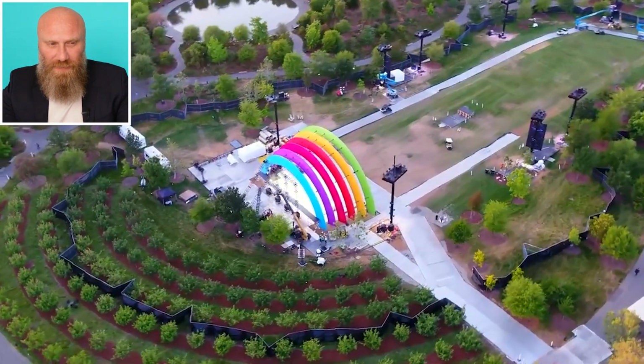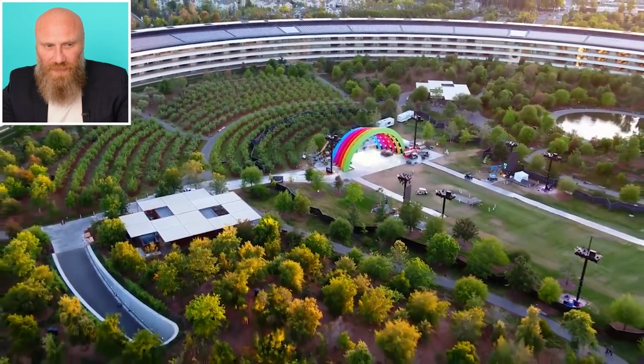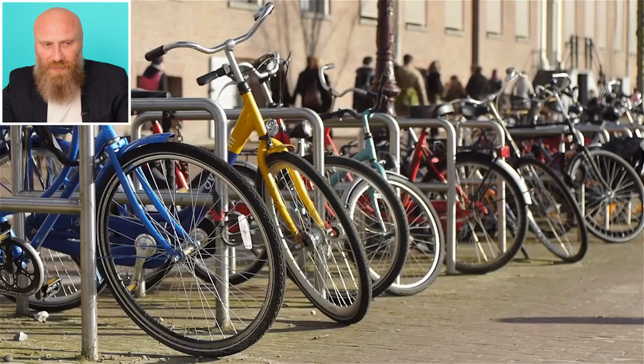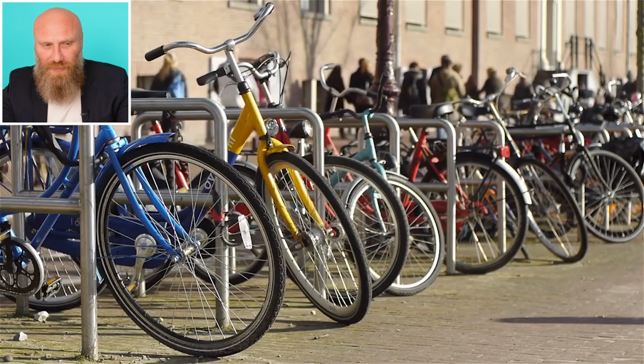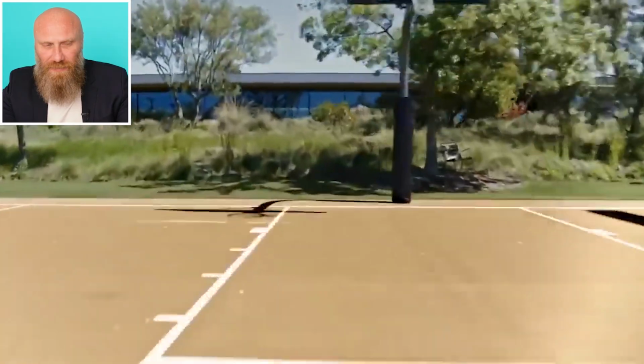To encourage workers to maintain a healthy lifestyle, the grounds feature 3.2 kilometers worth of various walking and running trails, as well as 1,000 bikes that can be used to commute between the buildings. Other lifestyle facilities include a gym, wellness center, and a couple of basketball courts. They look after their staff. Just a bit of inside information, I guess, for anyone who's in business: the best marketers for your business are your staff.